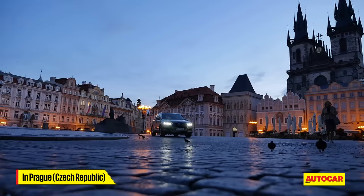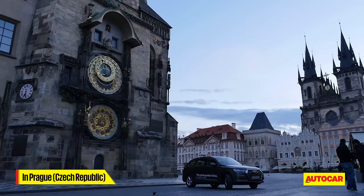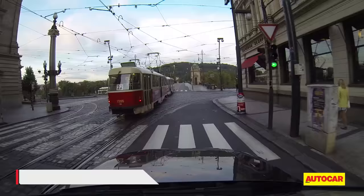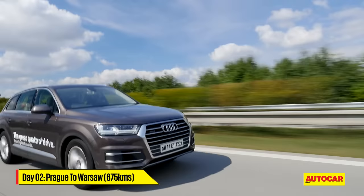Next morning, the great Quattro drive was in the mood for some touristy stuff. But the day had to start early to beat the tourists to the best of location. And a photograph of the Q7 with the astronomical clock from the 15th century was the perfect way to kickstart the day. Then with purpose, we tore into a route that would sweep through the former Iron Curtain. From the Czech Republic, we made for Warsaw in Poland.